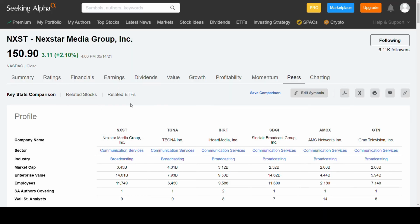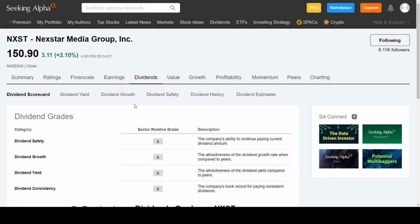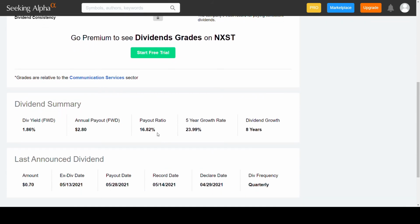So if we should take a look at guideline number 4, meaning a dividend payout ratio below 75%, and at the same time look at guideline number 6, a good dividend history, well, if we scroll down, then we can see that the payout ratio is well below 75%, since it is below 17%. But what is much more impressive to me here is that the 5-year growth rate of the dividend is really close to 24%. So since the payout ratio is currently quite low, there is a lot of room to grow this dividend if Nexstar Media Group decides to do so, if they can keep up with the growth rates at which they are currently seeing. Of course, the past is no prediction of the future, but this is at least really appealing.